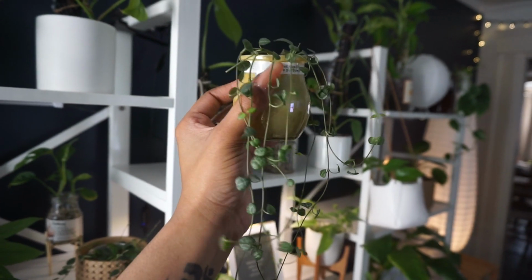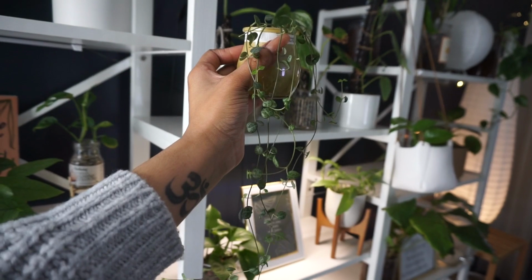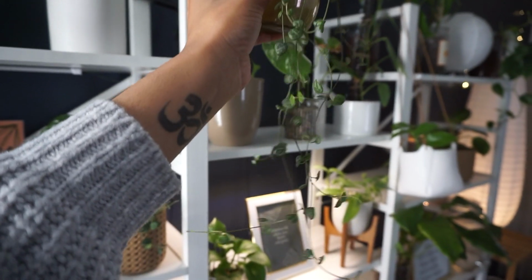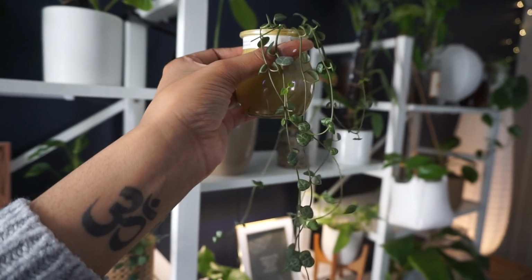I don't know if you guys have been following me that long, but if you have, when I first potted these string of spades cuttings up, they were just butterfly cuttings, and they have grown into this long mane of string of spades, and I'm so happy. It's so cute, look at it.